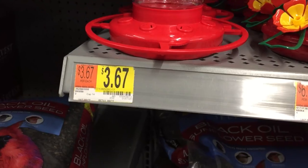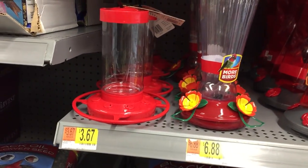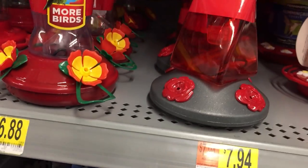It's really an inexpensive hummingbird feeder. It's plastic, but you know, I've had some last for quite a few years. So I personally like those. That's one of my favorite. Then you've got all these others. Now let's go through this one.